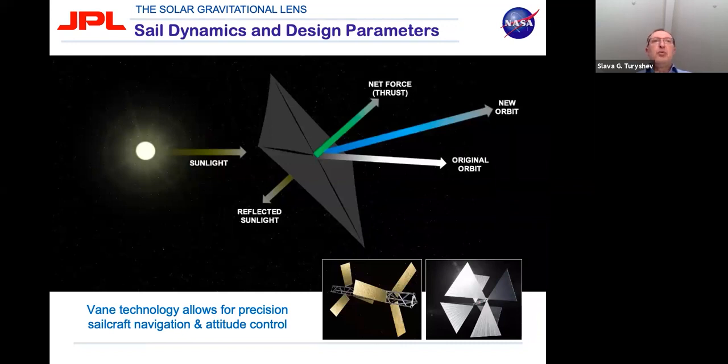Essentially, when wind blows, the sail captures the pressure from the wind, and the rudder allows you to control the course of the sailboat. And with a sailboat, you can go almost against the wind, not directly, but almost. With the sailcraft, we are using the same approach, where the sailcraft acts as a sailboat. In this case, it is not the solar wind, but the solar radiation pressure.